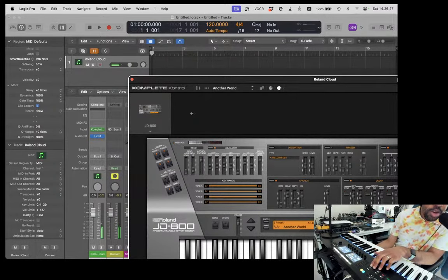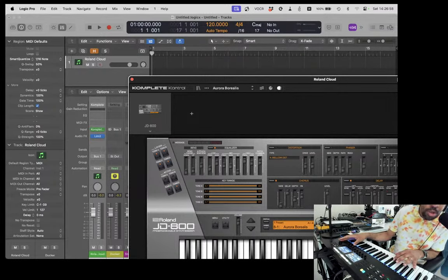I think, for me, I've never played a JD800 in real life, but this module, for its time, I think it was 91 or 92, Arthur, you can confirm that, is very interesting. Like the D50, I feel like it was quite ahead of its time. It had some great stuff in there. Aurora Borealis.